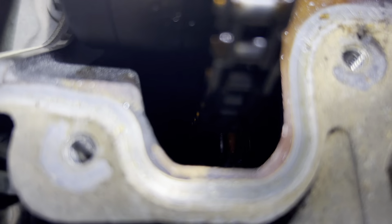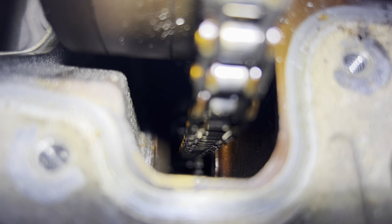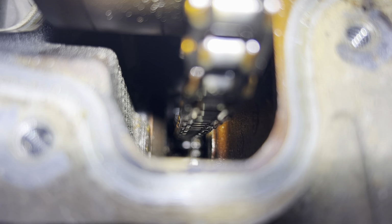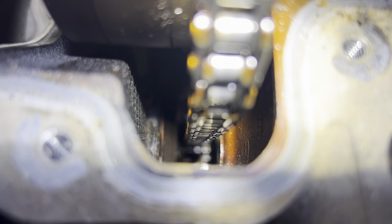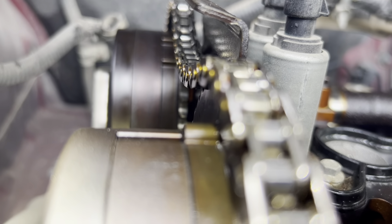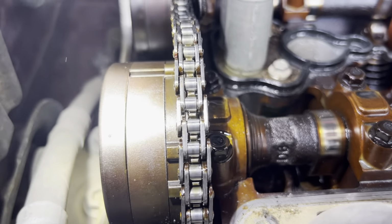Down in here, if I can get the light shining just right, there we go. You see all the way down that chain? Do you see the guide there? No, you don't, because there's not one there. It's gone. It's disintegrated. It exploded, and bad things happened. You can see the chain just drooping between the cams there. It jumped out of time. Now, it jumped out of time, it's not going to run.